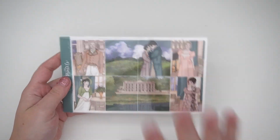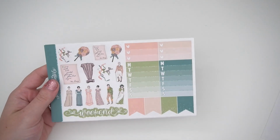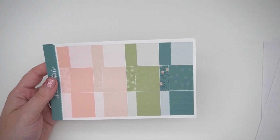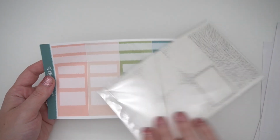Speaking of favorite romance movies, Pride and Prejudice is also up there. This is the Keira Knightley edition, and I am beyond obsessed with this. I am using this with, I believe, rose gold, and I think that's going to be so pretty. Would also be really pretty with rose. I feel like it even kind of goes with that.